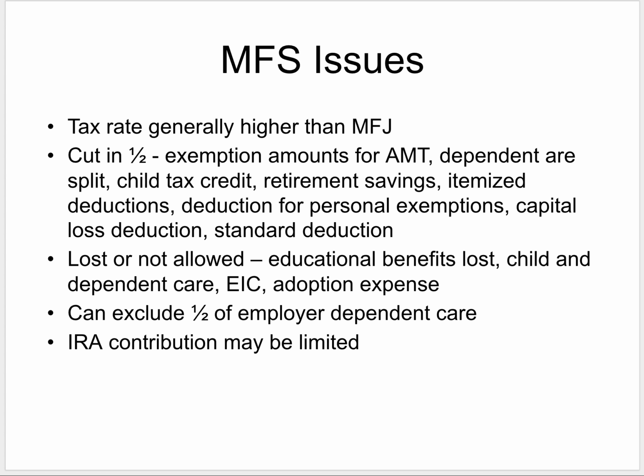It's a little bit of a difficult calculation. It's a lot easier to do with modern software. And I would just point out that if you do file married filing separately and one of the taxpayers itemizes, then the other taxpayer must itemize. And if one takes a standard deduction, then the other must take the standard deduction.